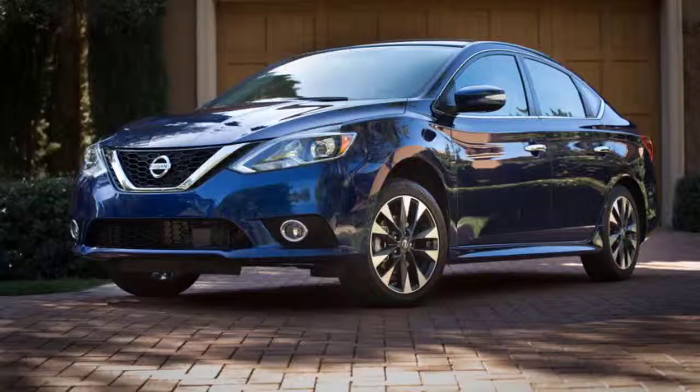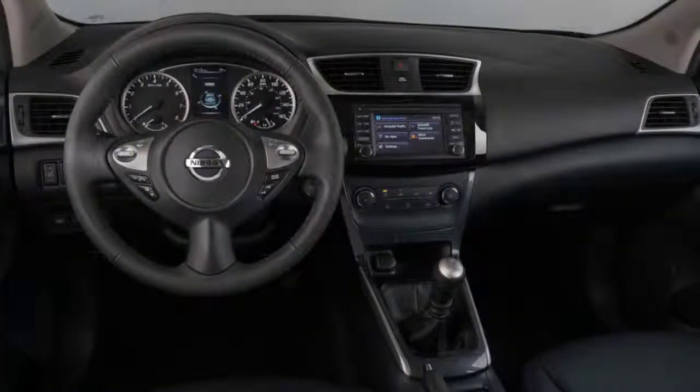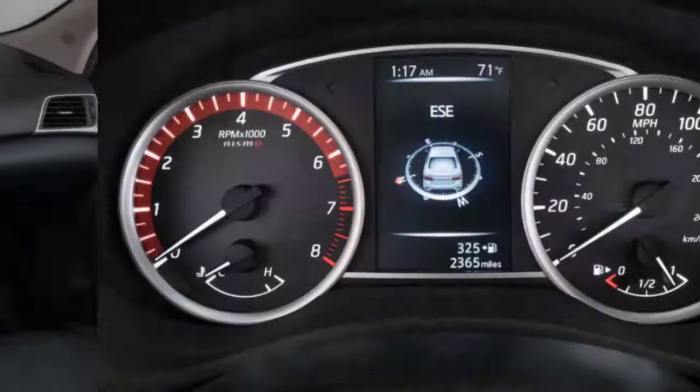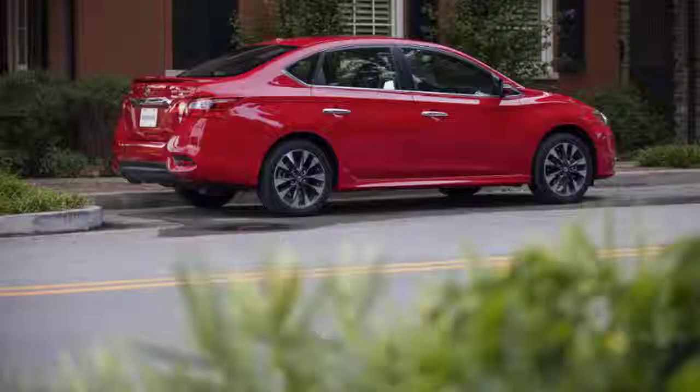Every new Sentra includes 6 airbags and anti-lock brakes. Automatic emergency braking comes on the automatic transmission models, far more popular with buyers than the standard manuals. Blind spot monitors, adaptive cruise control, and active lane control are available on upper trim levels.